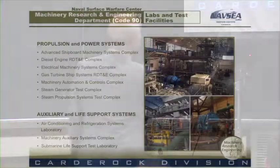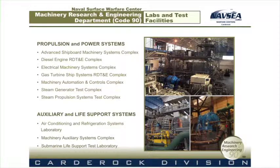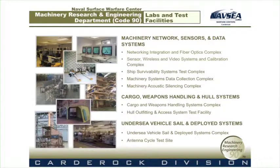They get involved with also some of the auxiliary systems, both air conditioning, refrigeration, various pumping systems like fire mains on the ship, and life support systems on submarines. This shows some of the other areas and facilities. Again, I mentioned the networking and sensors and the data analysis that goes with all that sensor information. They have a bank control room that actually operates that power plant.